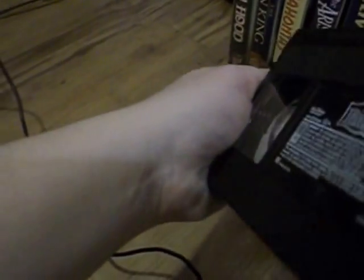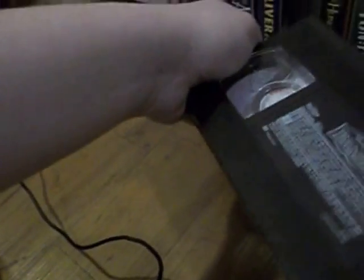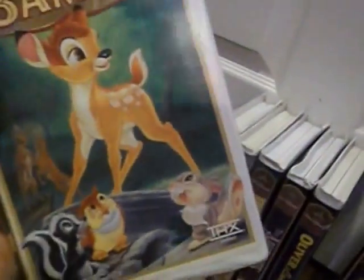Go ahead and show what the tape looks like. Here it is. Printed on January 3rd, 1997. After the green FBI warning screens. As I said before, first Disney film that featured the THX certified logo, but instead of it saying Lucasfilm, it actually does say digitally mastered. Starting with Fun and Fancy Free, they would go to Lucasfilm Limited.